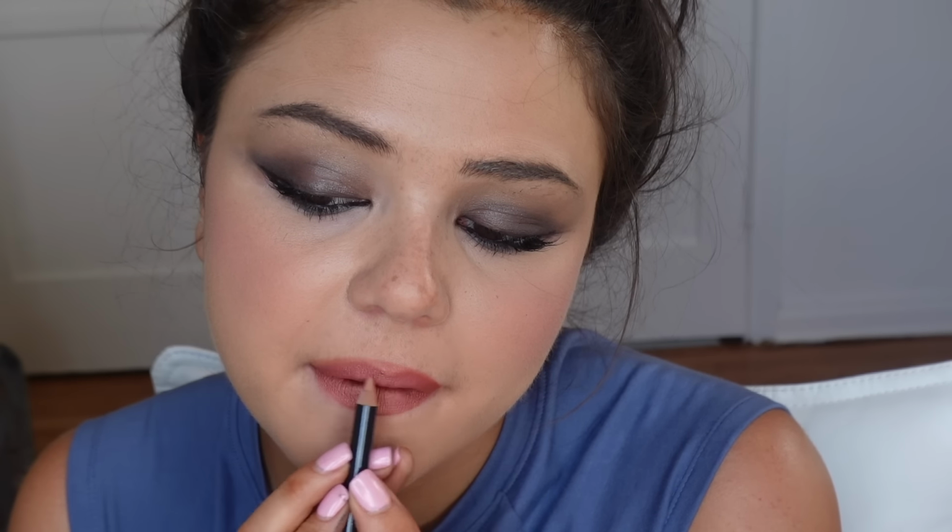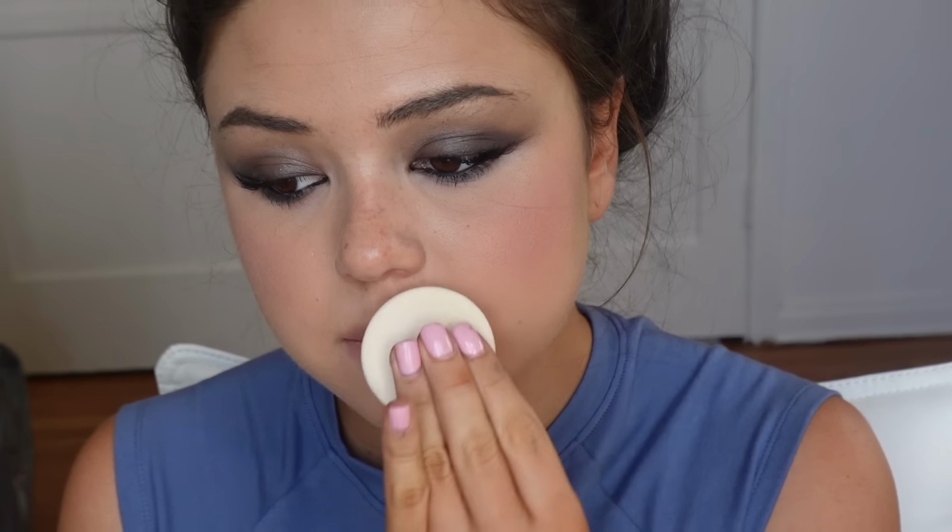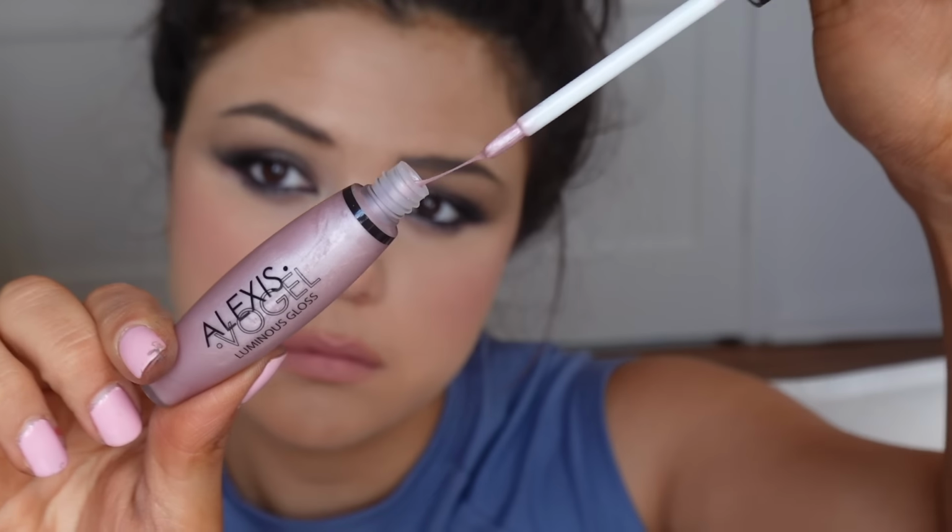Don't be afraid to sketch a little beyond your natural lip line. Oh, don't worry, Alexis, I've never been afraid of that. Love. Now I take my cosmetic sponge. Wow, I'm getting a lot of use out of this puppy. And apply a sheer amount of foundation over the lips. Ooh. Okay. And then do the same with the powder. Now apply your lipstick over your newly drawn lips. I'm gonna do a little more liner. Apply your luminous gloss on the pouty part of your lips. Now that's a gloss. OMG, you guys. We're full glam! This was a very cool experience.